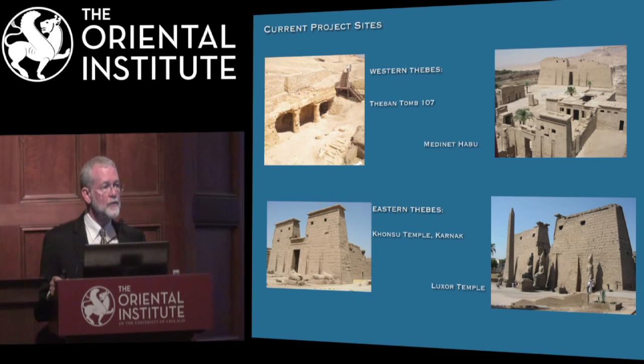We are working on 4 sites. On the upper right, Medinat Habu, on the West Bank, that's our primary site still. We finished the documentation of the mortuary temple and the Highgate, but now we're working our way through the publication program of the satellite shrines in the precinct.